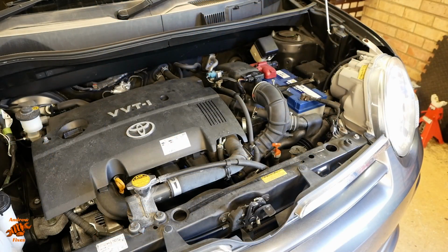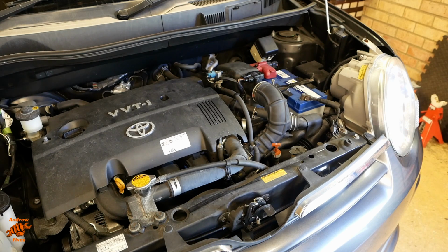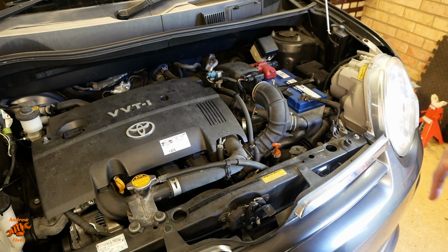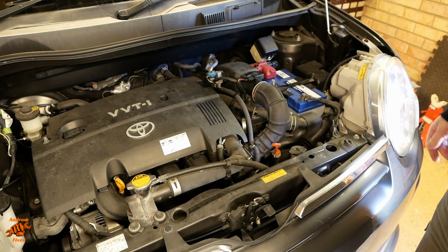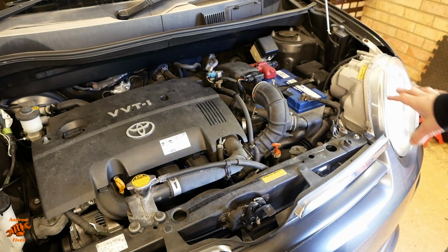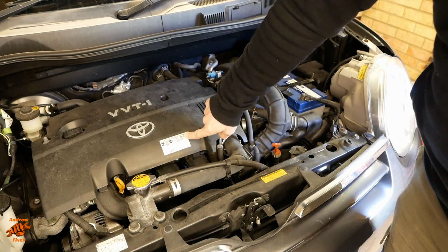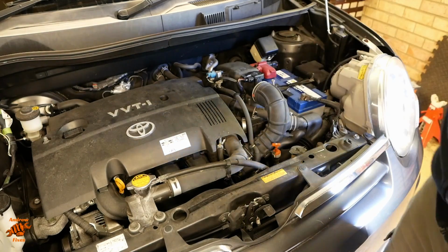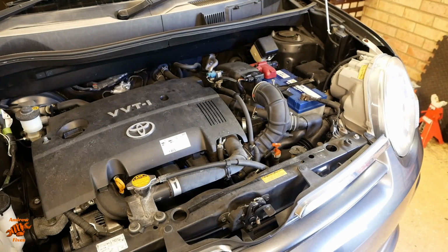So the engine's all warmed up and I've checked the level before I start. The reason for doing that is so I know when I measure how much fluid I take out, I know that if I put roughly the same amount back, because I haven't got a manual for this, so I don't know how much I should be putting back, that I'm putting roughly the right amount back. There's the sticker to say it was done at 57,000 kilometres before by Autobacks in Japan.